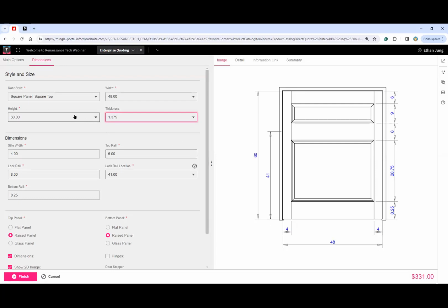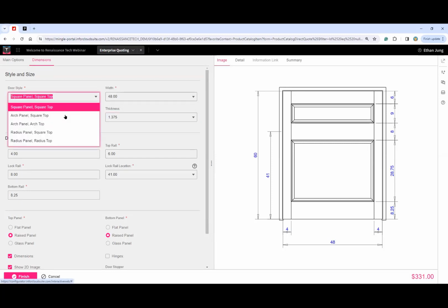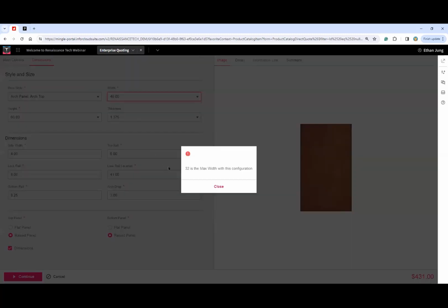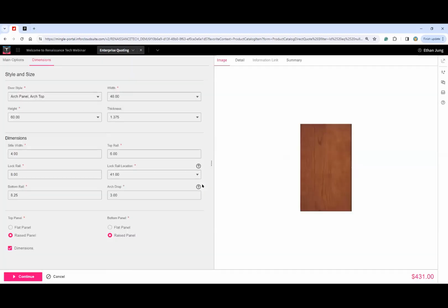Now, let's go ahead and talk about what happens when I choose from a square panel, square top, to an arch panel, arch top. Notice you see an error because the business rules are telling me that I have an error and where that error point is. This dynamic response really keeps me as a user from making mistakes that could result in a rework error. And really by having this dynamic feedback, I can mitigate any sort of manufacturing risks that might occur.